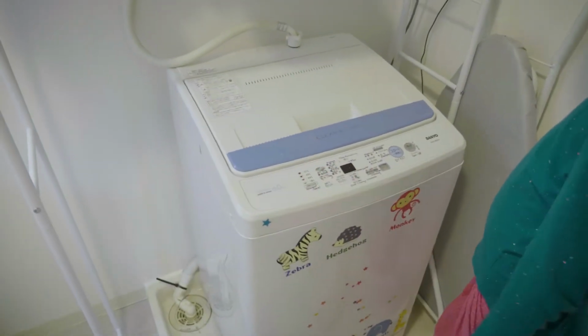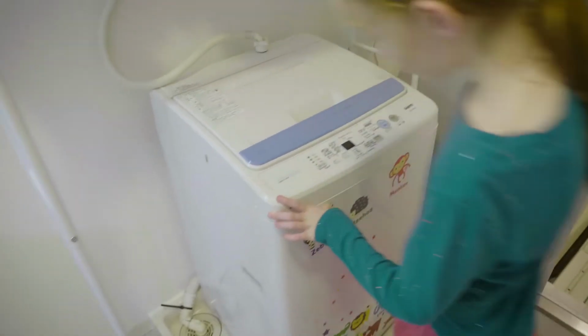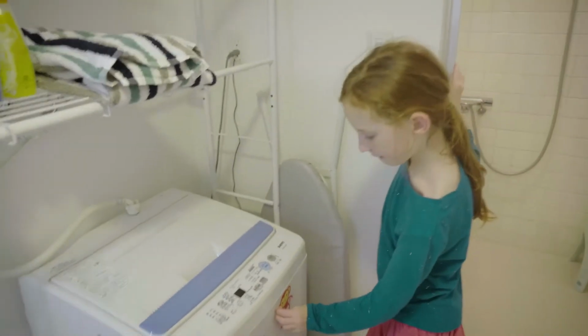It's not very typical in Japan to have a dryer because, again, energy efficiency. Dryers use up a lot of energy. So we can't dry our clothes here. We have to hang dry them outside. So we'll take a look at that here in just a little bit.